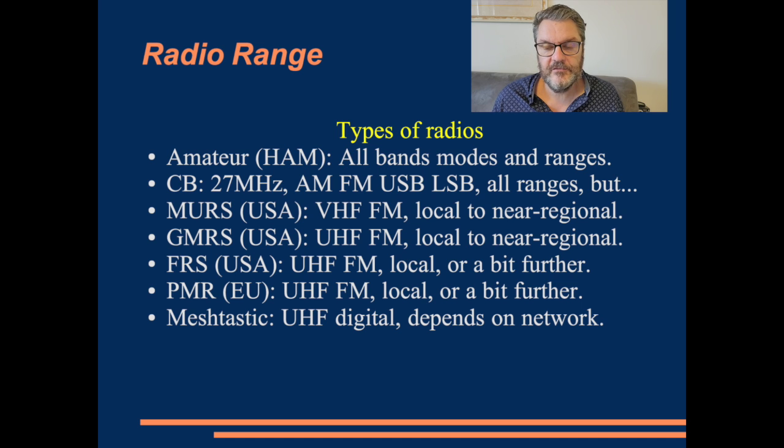If you get technician, you'll only have access to some frequencies on HF, but mostly VHF, UHF. If you get general, at least, which is barely more material to learn, you'll get access to HF bands, and that will open the world for you. So give it a shot. You'll thank me later. You'll be very happy you did.